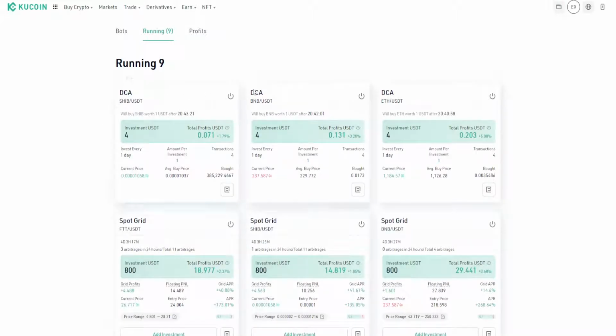As you can see, I got 3 DCA bots running. I got $4 invested in each of them, meaning it's day 4 since we started this strategy. Looking at the profits, my Shiba USD is currently up 1.79% profit.